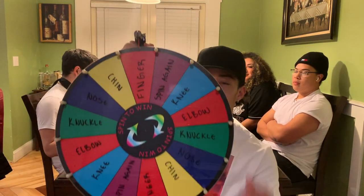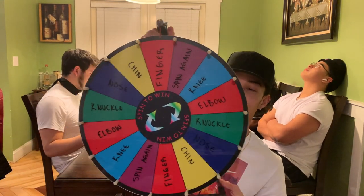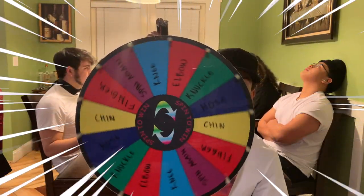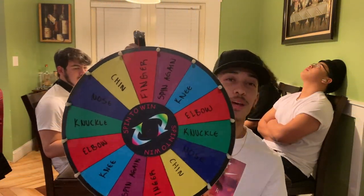Alright guys, so I just passed out all the canvases and all the paint. So the challenge is going to be painting with your body parts. So this isn't going to be just normal painting. You aren't going to be painting with brushes. We actually have a wheel here that has body parts on it. I don't know if you guys can see, I hope you guys can. But whatever body part it lands on is what you're going to have to paint with.